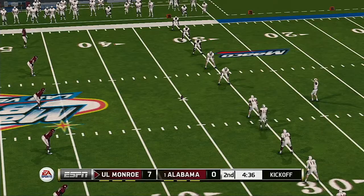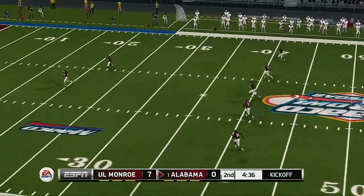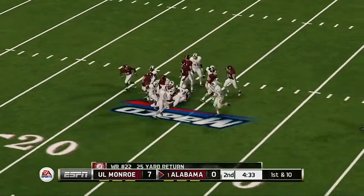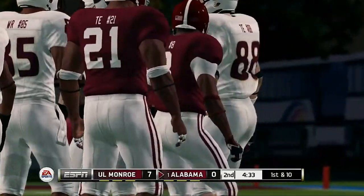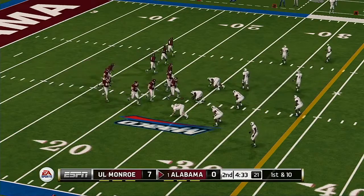Brad, I love these kind of drives. They're old school, grind it out and earn the yards and just rip the heart right out of that defense. He's to the 20, and he's tackled at the 23. In a game that's this close, you can't afford to waste possessions.